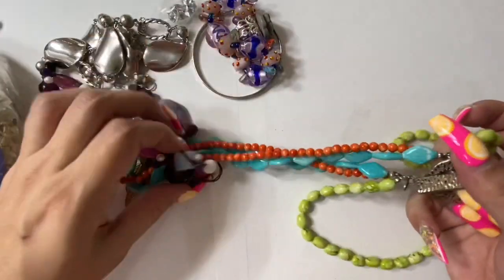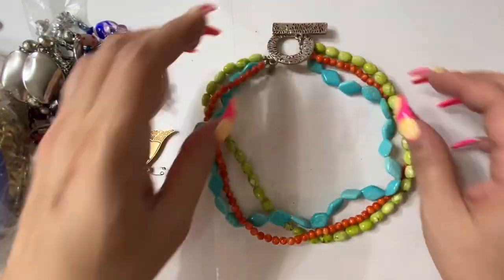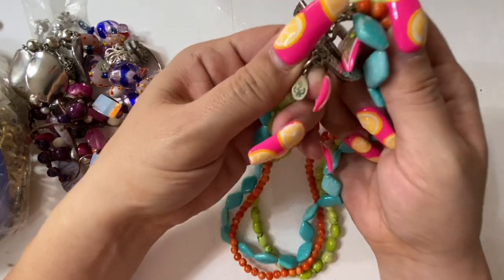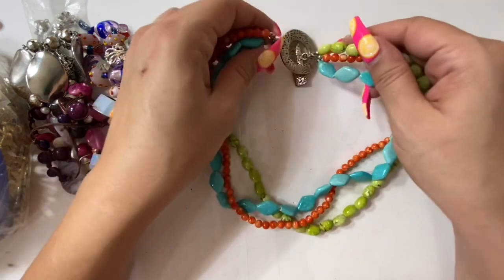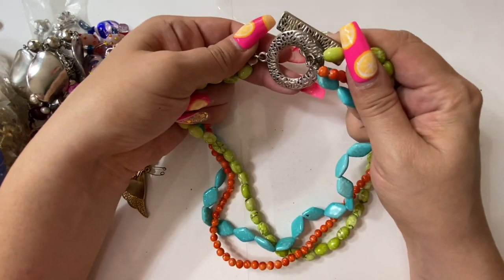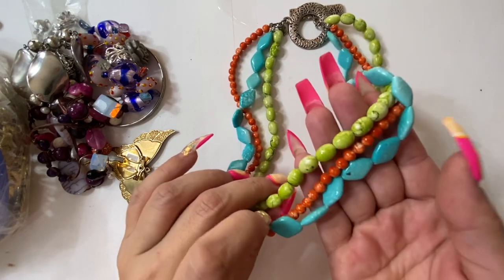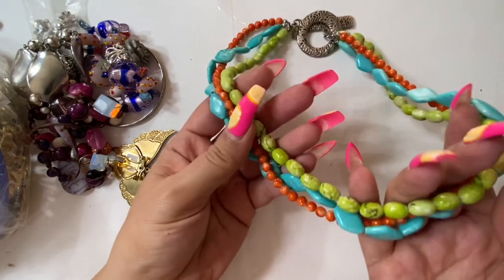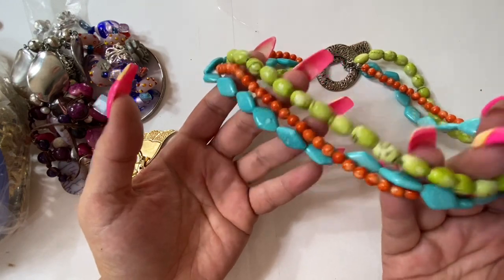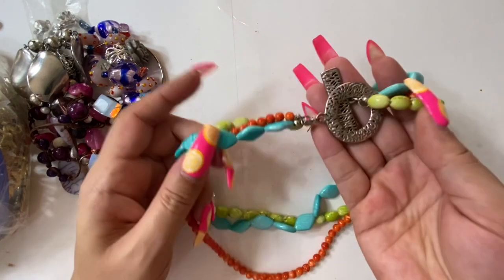Oh, this looks pretty. Let's look at this first. This looks very Chico's-esque, but it is not. It is Premier Designs, and that's really cool. I really like the oversized toggle clasp, and the colors on here are perfect for this time of year. Nice bright summer colors, green, orange, and blue, and it's almost like a splatter paint type look to it. So that's neat. I will definitely sell that. I don't know, probably 15.